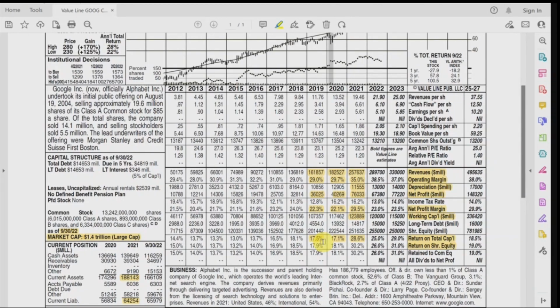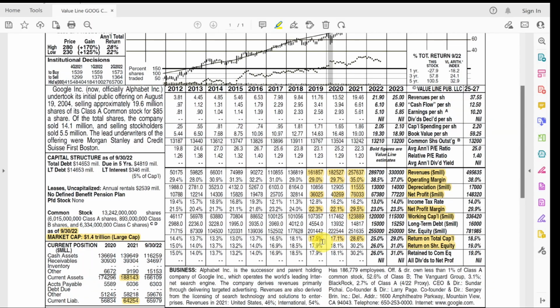Businesses that do well require little capital to generate money and profits. And this is the reason why I pay attention to return on capital. And return on shareholders' equity is 30.2% in 2021. It was 18.1% in 2020 and 17.9% in 2019. That's also pretty good. Obviously, there's a big jump in 2021.